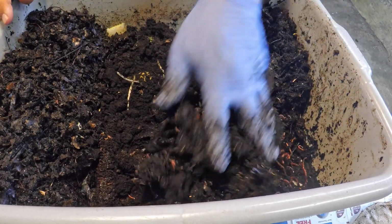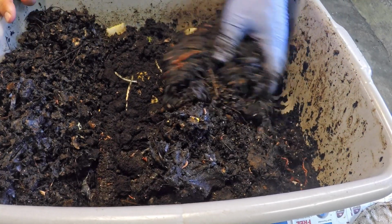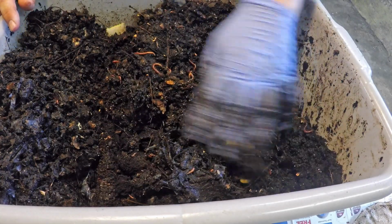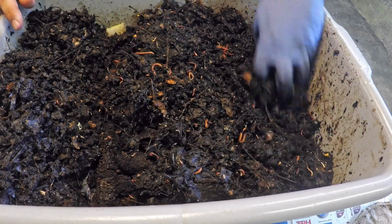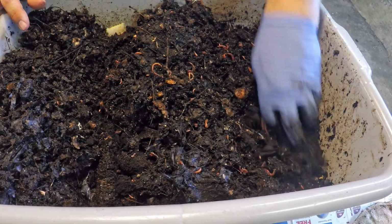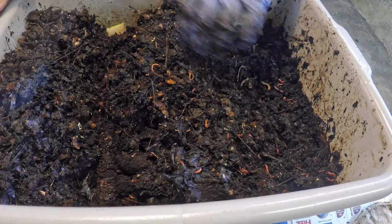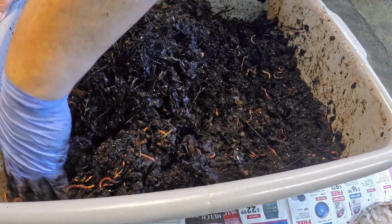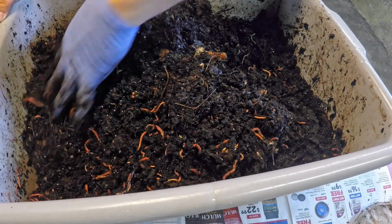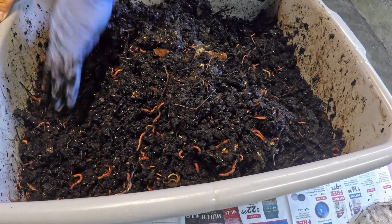And I think it's safe to start covering this feeding zone right back up. Maybe jostle some of the material surrounding it around. Kind of aerate things over here on the edges. Oh, this is all the worms. I forgot I had put all the worms over here. Alright, well, they'll find their way into the feeding zone soon enough.